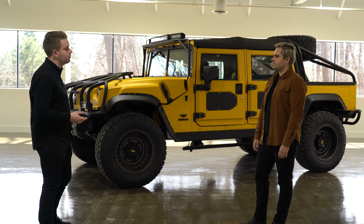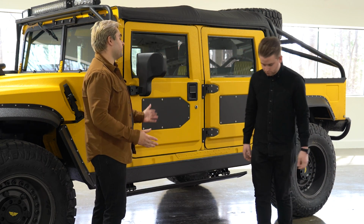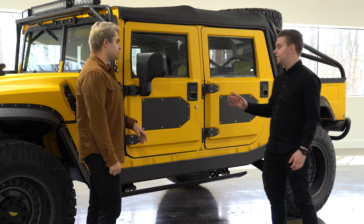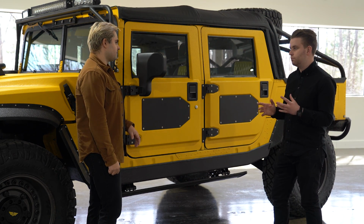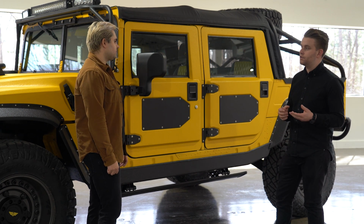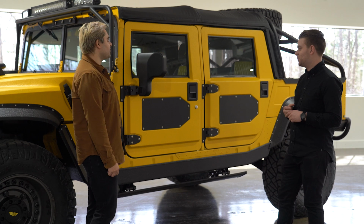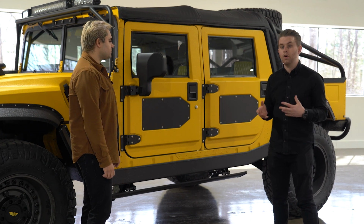Right. So cool. So obviously everything that comes out of Mil-Spec is pretty crazy. What distinguishes this truck from other things that have come out? So this truck was obviously completely tailored to the client's tastes. Okay. We wanted to launch the second generation of Hummer H1s with a very large exclamation point. So obviously a giant yellow truck is a big exclamation point. Yeah, this truck is considered the M1-R.